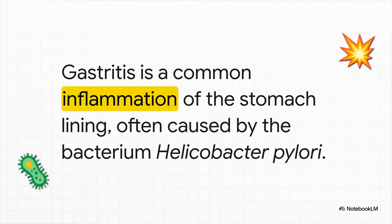But what happens when this acid vat itself gets irritated? A very common factory glitch is something called gastritis, which is an inflammation of the stomach's protective lining. And that medical term actually gives us a huge clue about what's going on.